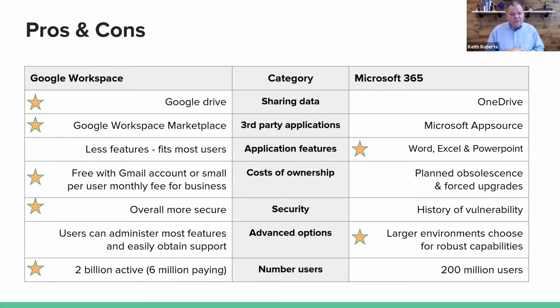So advanced features or advanced options. On the Google side, most users can turn on and turn off and control the way the platform works. On the Microsoft side, typically larger environments use it. There's more robust features and functionality to handle large data sets, a large number of users, large volumes of data. So you might give the gold star to Microsoft on that side if you're a larger organization. That's not to say small businesses wouldn't use it.